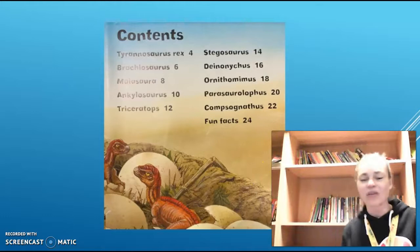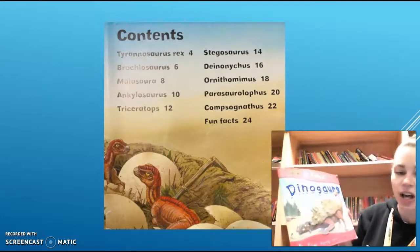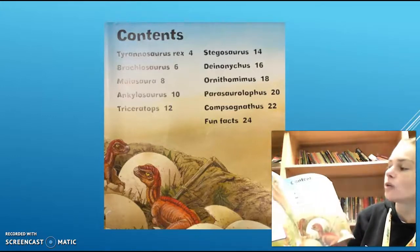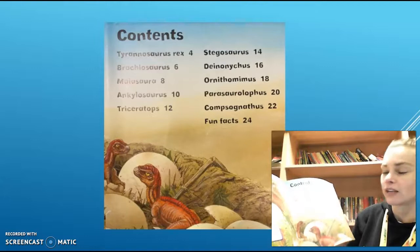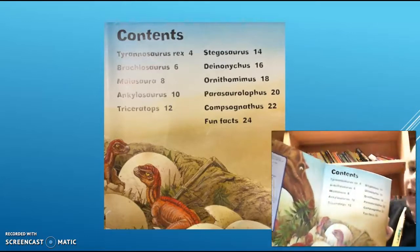Right, this week we have learned that when you read a non-fiction book, you don't need to start at the beginning and go all the way through. You can choose where you want to start reading from. And to help you choose, you have a contents page.